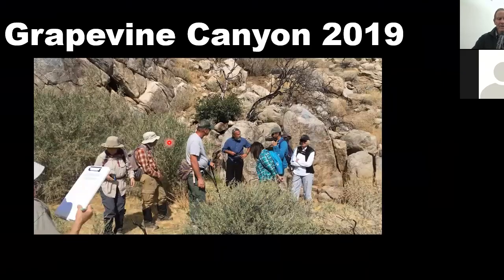Here's the tracking team in Grapevine Canyon. At Angelina Springs, we had just finished a transect and we were right up against the vegetation that's impenetrable here going to the spring itself. And there are rock ledges around here. And we found where a mountain lion had been waiting on one of the rock ledges. When the mule deer had come up to graze on the green grass from the water dripping down from the spring, the mountain lion pounced on it, and they bite right in the back of the neck and sever the spine. And we found the predated mule deer right here.